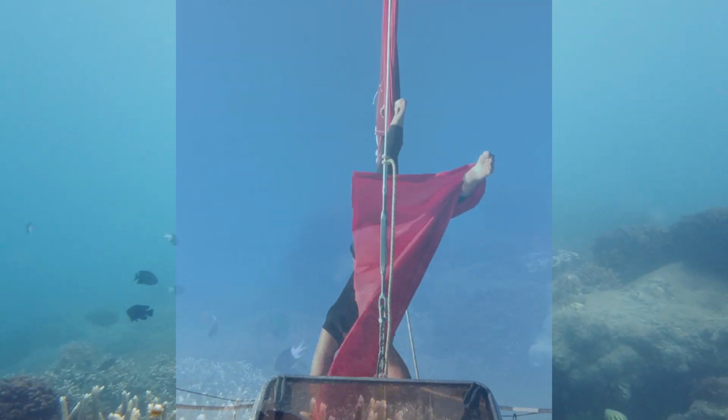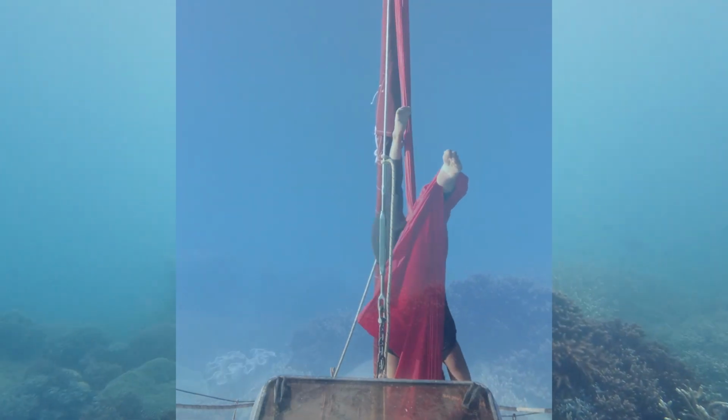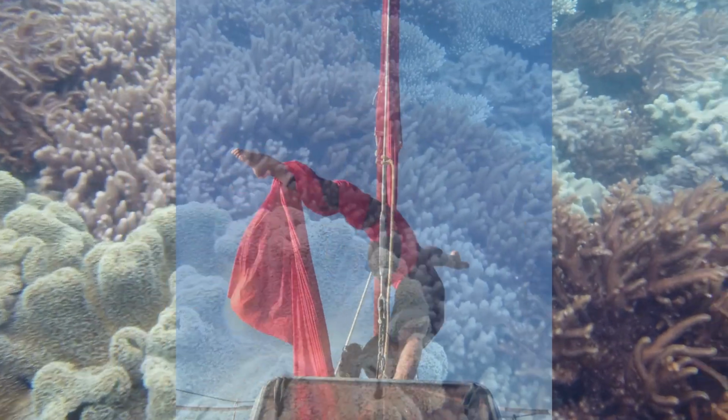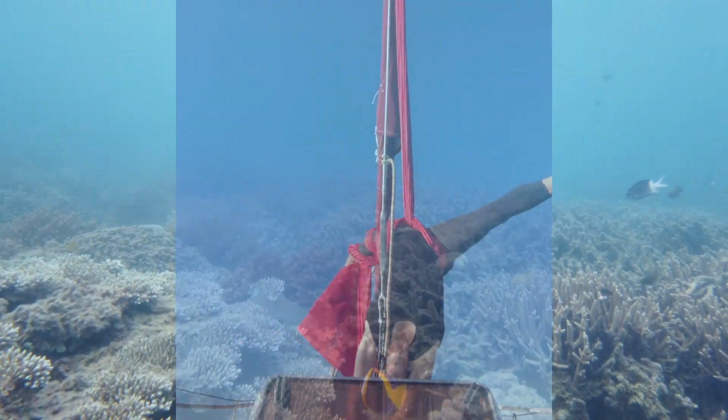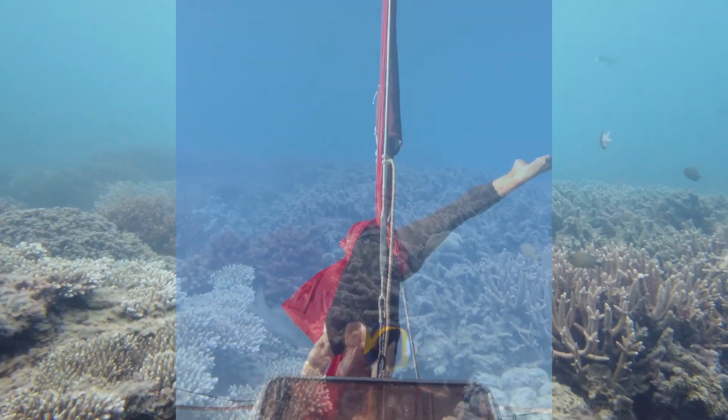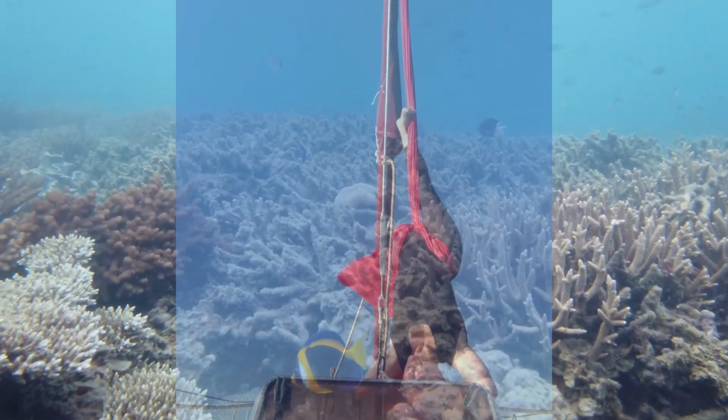If you're not sick of beautiful coral reefs and tropical islands, then join us next time as we island hop our way around the Whitsundays and spend some quality time with fish.